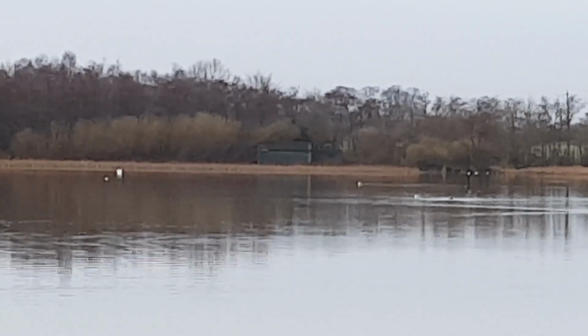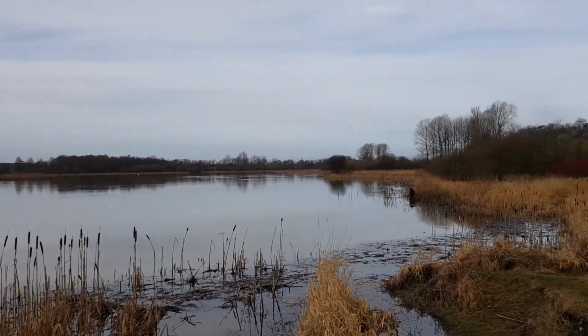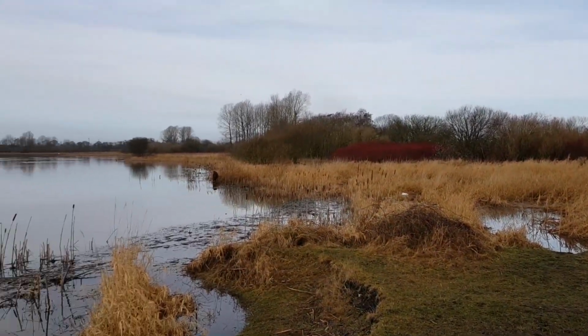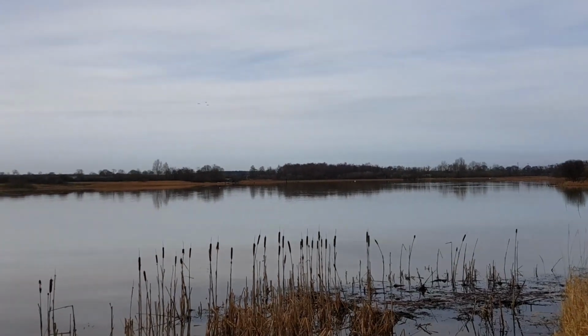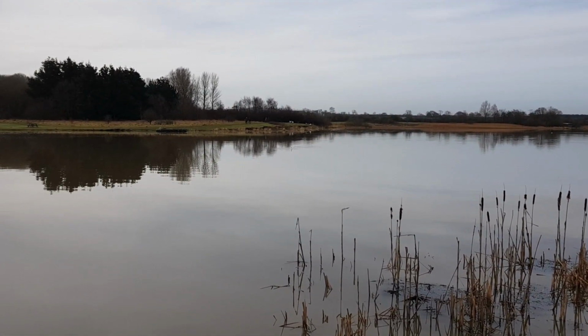Or was that it? There's the other one that I saw on the map. So I don't think you can go around this way, it just stops at marshland, so I'm going to go around to the left and see how I can find. There's a gull.